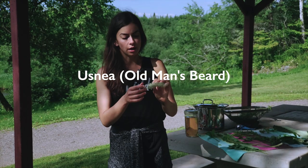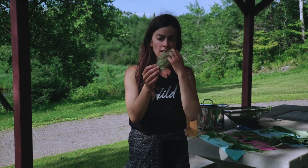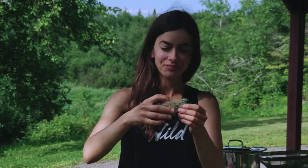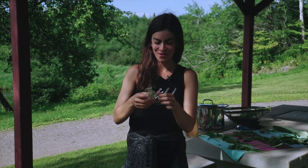This one's not one that I commonly harvest in the summer, but I just wanted to bring it as an example. This right here is usnea, and this right here is a lichen. Old man's beard. Yeah. So. Do that again. That was cute. Old man's beard. So there we go.